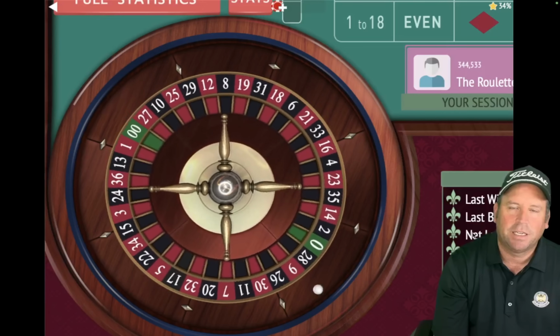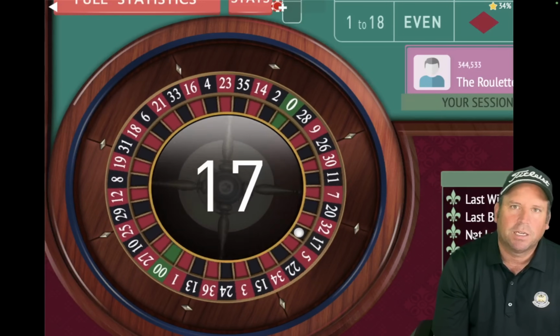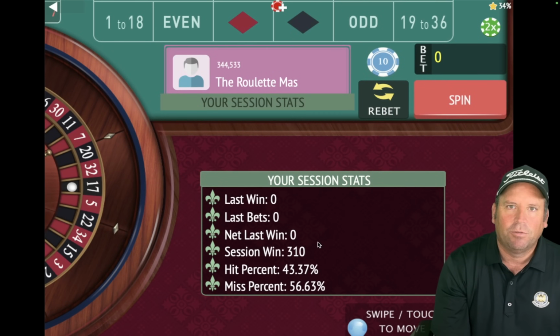But basically, the key to this system of not busting is that every time you recover, it doesn't necessarily mean that you're going to get everything back. And you noticed as we were playing today, we didn't recover everything every time we doubled and won. And that's okay, as long as you're staying in profit and you're keeping your bankroll. That is the key.